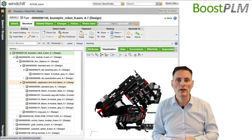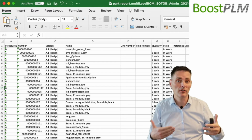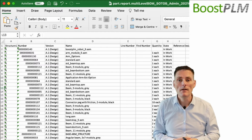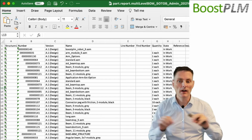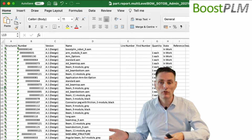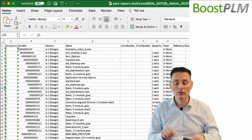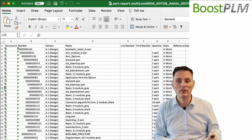Basically, they export a bill of material into Excel, and then the process today is that since they have not modeled cables and some consumables like Loctite and oil, etc., they add the additional components that they want manually into the Excel. And then they hand over this Excel sheet to a colleague, and then this colleague starts typing in, perhaps using copy-paste a few times, but basically typing in all this information into the ERP system, in this case SAP.